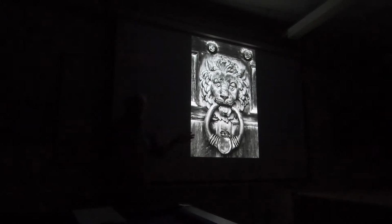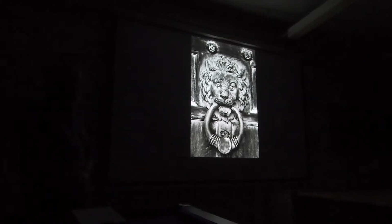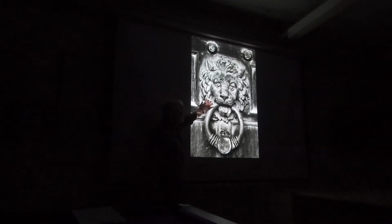And I think it works reasonably well. It's a very simple still life. It would have been quite easy to lose a lot of detail around here, but your detail's quite well defined.